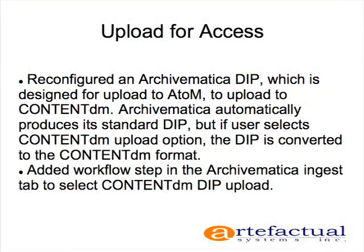So then we can upload for access. The new CONTENTdm microservices create a dissemination information package that can be uploaded directly to CONTENTdm or routed through its OCR project client first. So we've reconfigured basically what the Archivematica DIP looked like, specifically for CONTENTdm. We automatically produce our regular standard DIP, but then if the user at the very end selects CONTENTdm upload, which I'll show you, the DIP is converted to the CONTENTdm format.